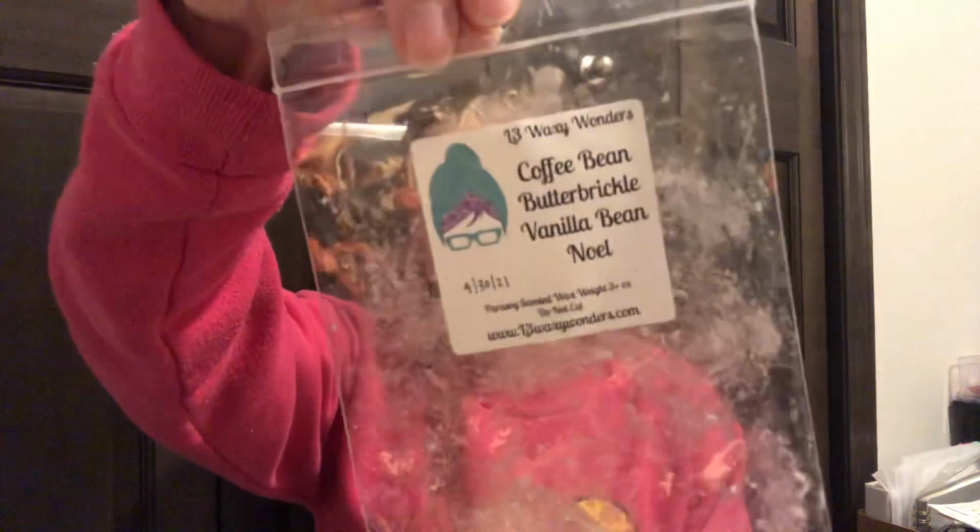Okay, I have a coffee empty. It's Coffee Bean Butter Brickle Vanilla Bean Noel from L3. I don't know if this is the one Corey said he really liked. Butter Brickle, I feel like I was giving it a caramel vibe. It kind of dimmed down the coffee, and so I feel like I need to take a little bit of a break from coffee scents, just because a lot of them I have are mixed with caramel, and I'm getting a little bit burnt out on that. I did some, I think these are from my Leaves sampler from L3.